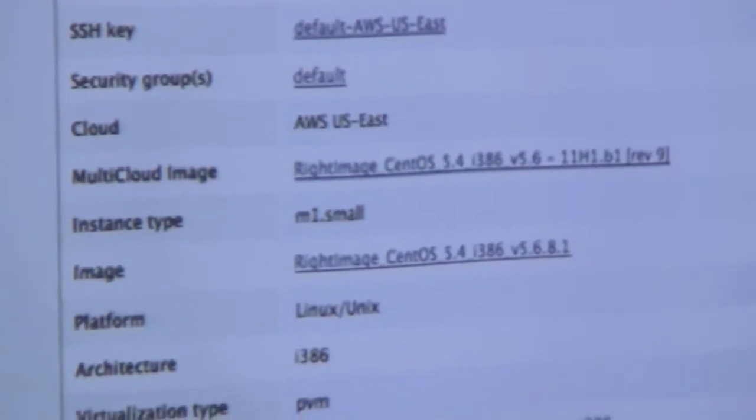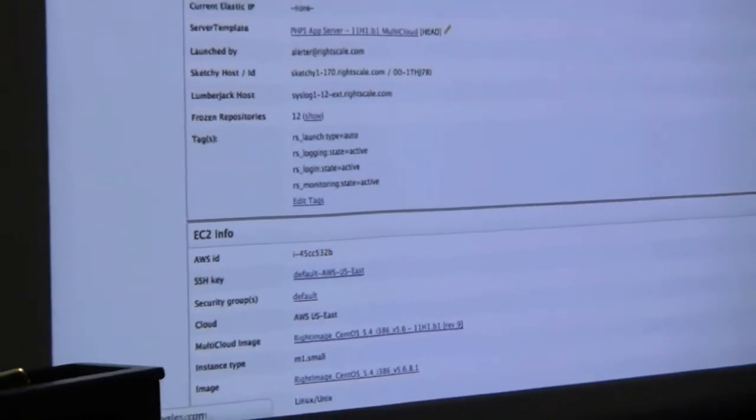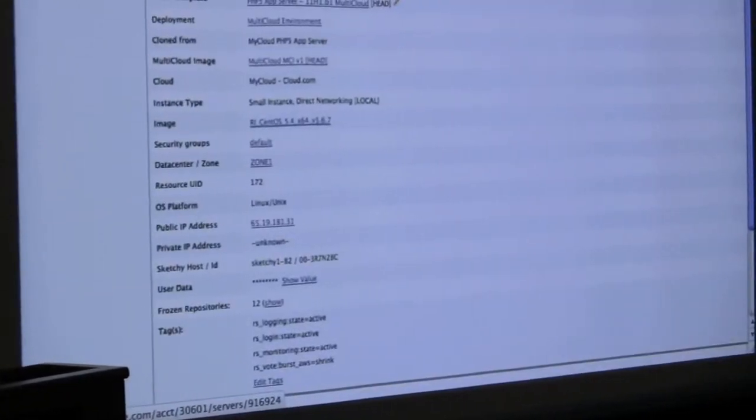Okay? So let me move on a little bit so that we don't get stuck with this thing. But basically, the only thing that I want to show here is that this is something very easy to do if you have the right templates.